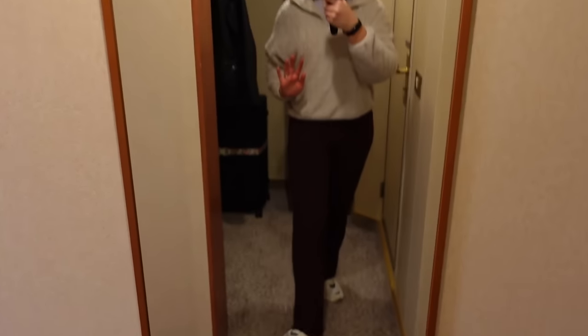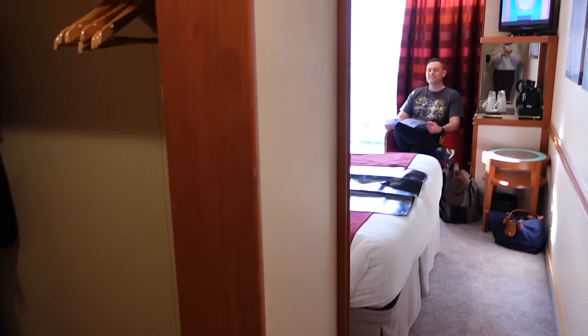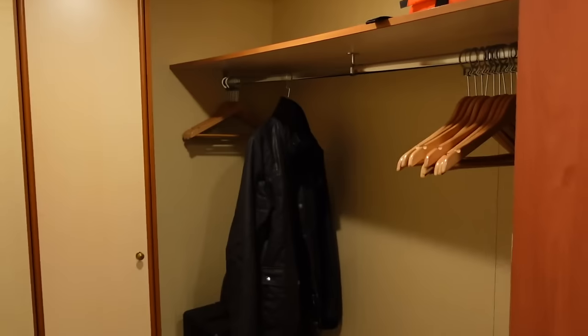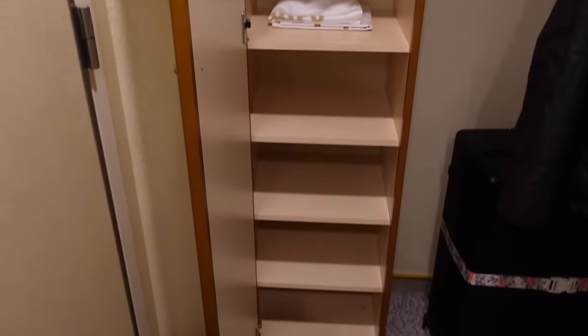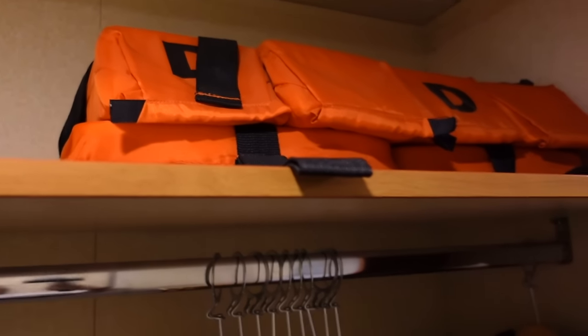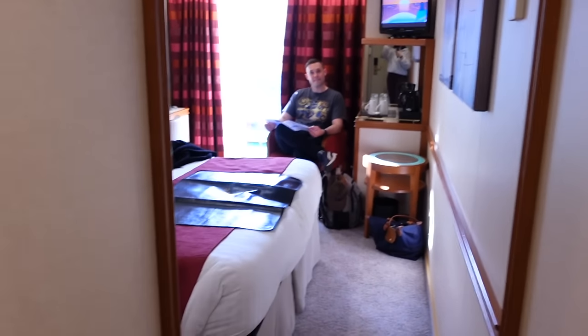So you've got a lovely full-length mirror. It's actually really big. I'm quite surprised by the cabin. It's like a much different layout to Iona. Yeah, it is. But I kind of like it because it has a separate little part here. So it's like a walk-in wardrobe. So it has shelves here with a safe. And then it has hanging space. And then also room up here. And then you have your life jackets. Also, it's quite good because you can tuck your cases away so that they don't have to be in the main bit of the room.